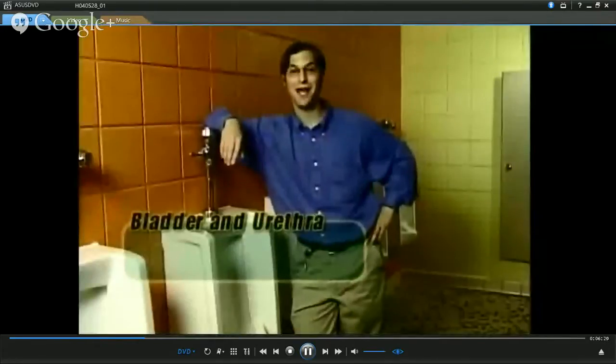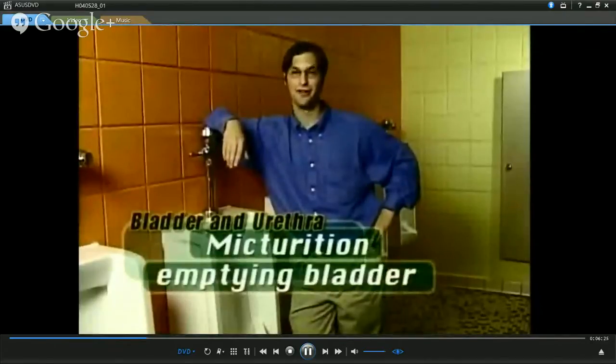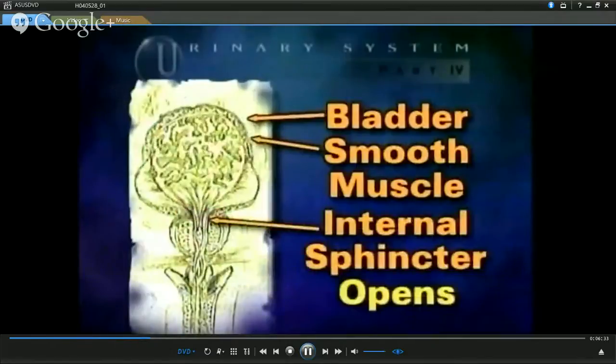Well, that's the bladder and the urethra. You should be thankful for these organs. They make micturition, the act of emptying the bladder, possible. You see, when the bladder fills up with urine, its smooth muscle contracts, causing the internal sphincter to open wide.